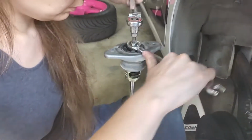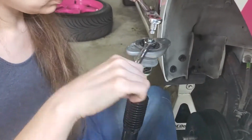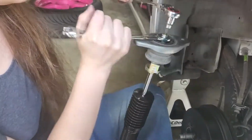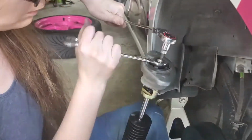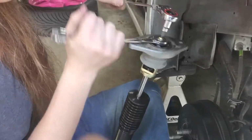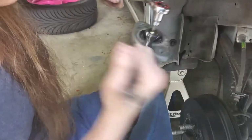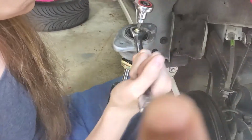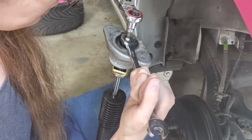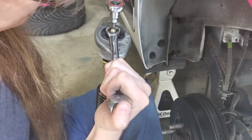Anyway, I don't even remember what size, but basically if you have a hex bit set, you should just get a full bit set. Don't try to get individual bits. I tried to do that when I first started. Just get a full set, you'll be happier. And basically, she is just tightening the nut down, while holding it in place with the ratchet. You set the ratchet to go to the left, you set your wrench to go to the right.